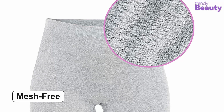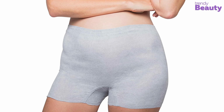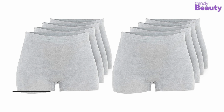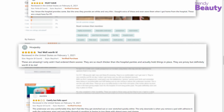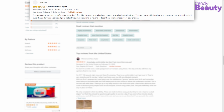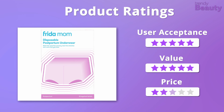It's a mesh-free and seamless underwear, which is super soft, and it doesn't cause any squeezing or peeling. It has a breathable fabric and doesn't contain latex, and the product is available in 2 different sizes. This postpartum underwear is highly favored by users as the material is soft, and it provides great support while ensuring comfort. But a few users did not really like the product. So moving on to the ratings, we were absolutely amazed by the performance and the affordability of this underwear. So in total, it'll get 5 out of 5 stars.